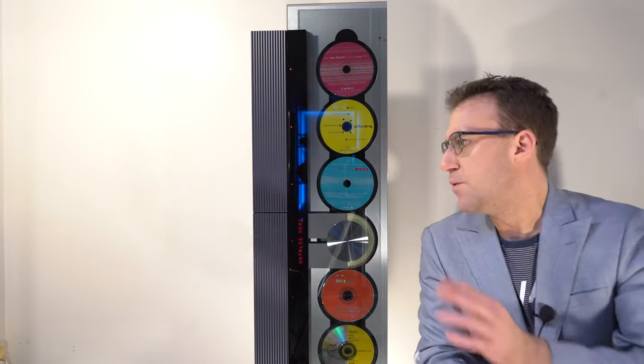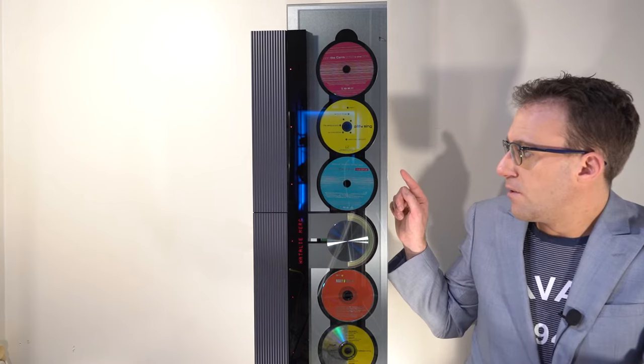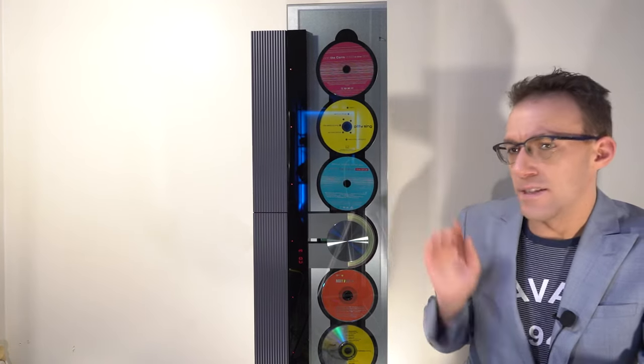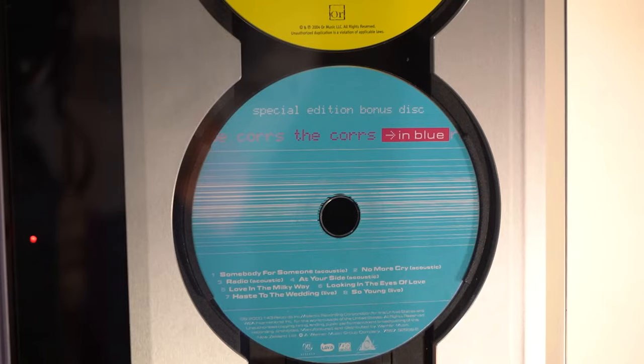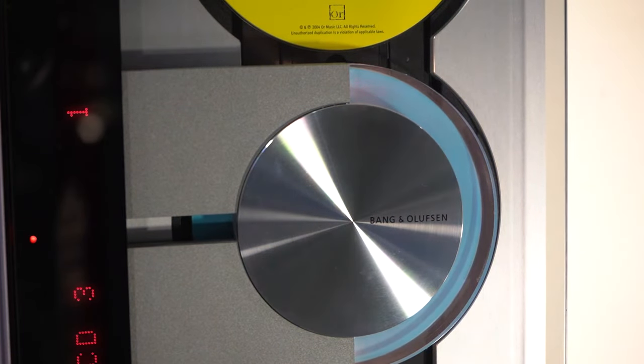Now you may have noticed that all of these CDs are placed in the machine with their text horizontal, and Bang Olufsen has designed this mechanism here to always remember the position of the CD when you put it in, so that it can return it to that position when you finish playing a CD. So look at this blue CD here. Let's say we want to start playing it. The clamper moves up, starts playing it, and let's say now we want to play a different CD.